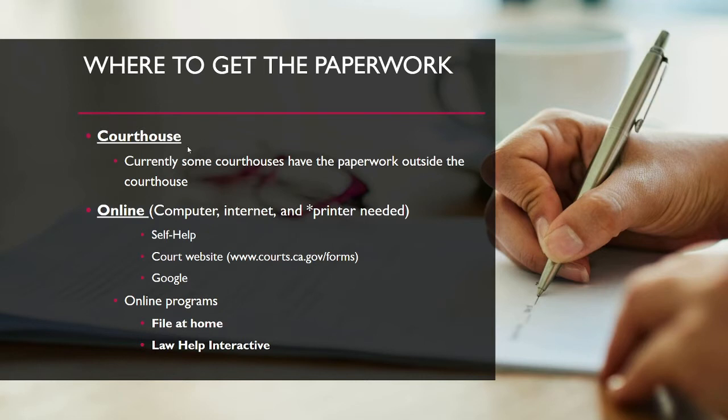So the easiest place for some of you to get the paperwork is going to be the courthouse. There's also some online options available. You can get the individual forms, or you can also use these online programs that help you fill out the paperwork. Once you're done with the program, at the end it'll give you a file that you can print out, and most of your paperwork should be done or somewhat done. These options are all available to you. It's up to you to decide which one's going to be best for you.